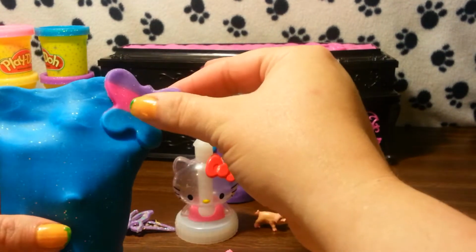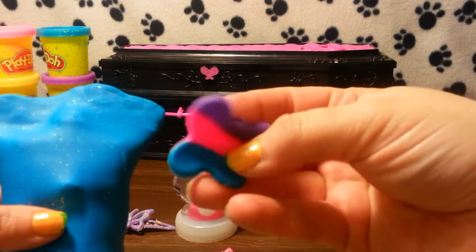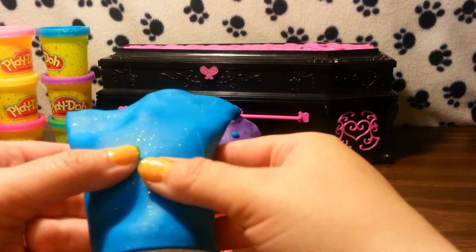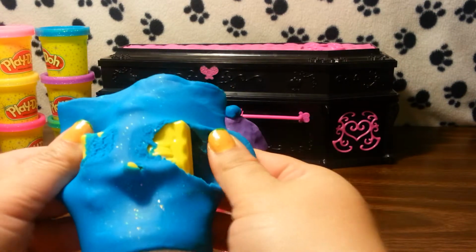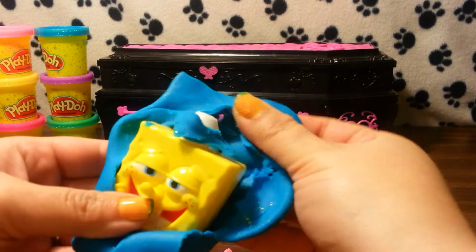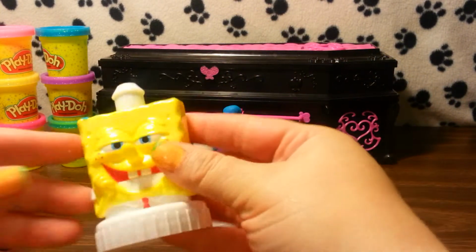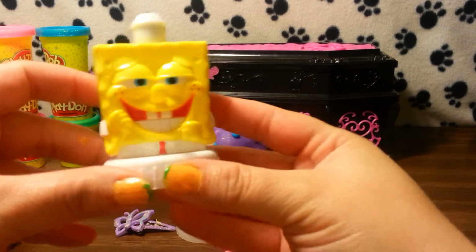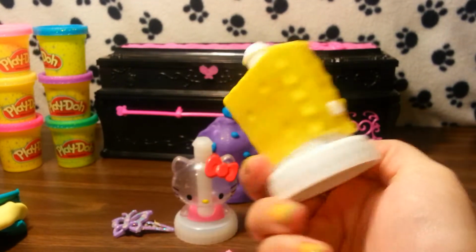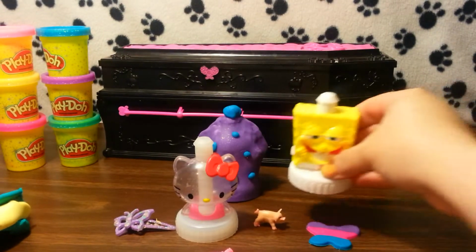Oh. Has a butterfly, purple, pink, and blue glitter. Very cute. Set that to the side. Oh, I see yellow. SpongeBob! Oh, look at it. He's got that big old smile. Is that how he laughs? Set him right there.